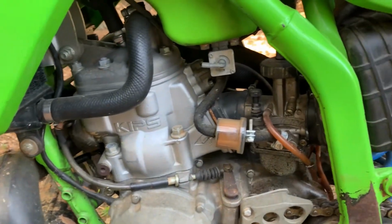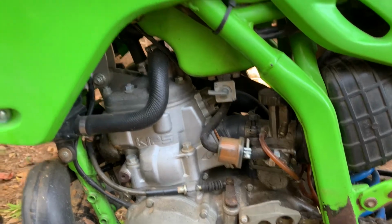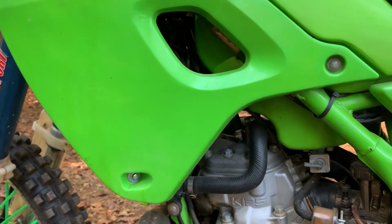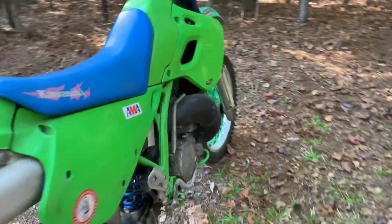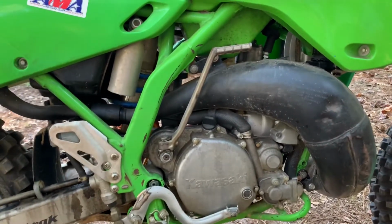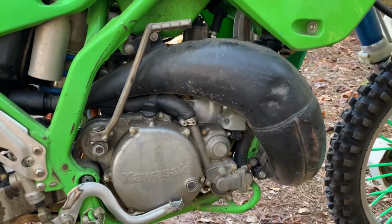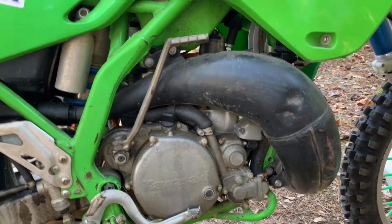First off, besides rejetting the carb and putting a different slide in it, and I will post the specs on that, the head gasket can be replaced with a thinner head gasket from the 88 to 91 KX 250 to bump up the compression. The expansion chamber, the stock pipe, is actually some sort of crazy dual chamber design to keep it really quiet, but it hurts the power. So that's something else that actually works on these bikes and really wakes it up.